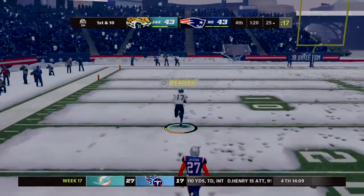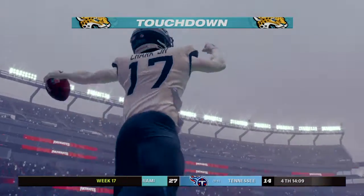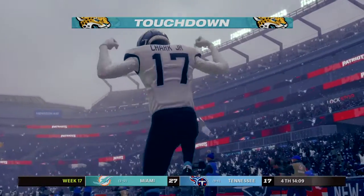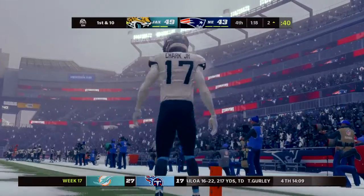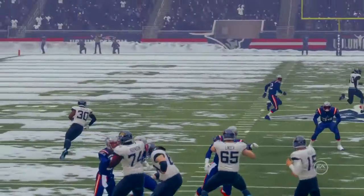He's got a man, complete. Touchdown, Jaguars. DJ Chark, 75 yards. And the Jaguars on one play have taken the lead.